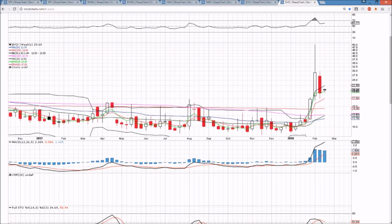The weekly time frame, inside bar last week, inside bar this week is likely, and we'll be watching that next week for a clear break.